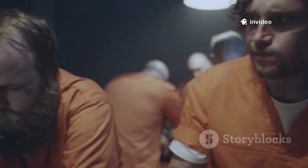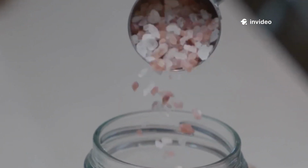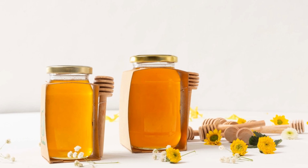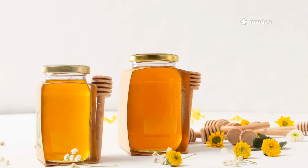Nutrition matters, but so does morale. Salt is essential for flavor, preservation, and electrolyte balance. Stock both iodized and non-iodized. Sugar and honey provide quick energy and comfort. Honey never spoils and has antimicrobial properties.